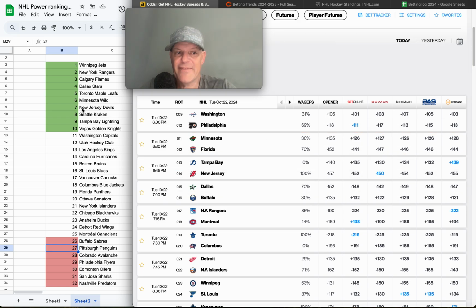You have New Jersey. We have them as the 7th best team. Tampa, we have both these teams are top 10 teams. So kind of using the concept we did with Major League Baseball, I would probably more than likely pass because both of these teams are in the top 10.